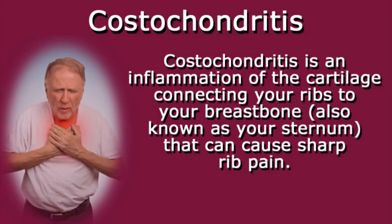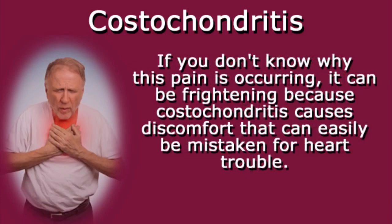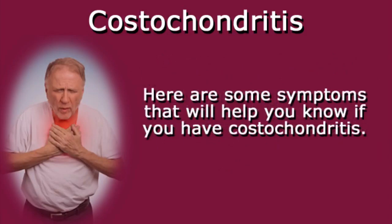Costochondritis is an inflammation of the cartilage connecting your ribs to your breastbone, known as your sternum, that can cause sharp rib pain. If you don't know why this pain is occurring, it can be frightening because costochondritis causes discomfort that can easily be mistaken for heart trouble. Here are some symptoms that will help you know if you have costochondritis.